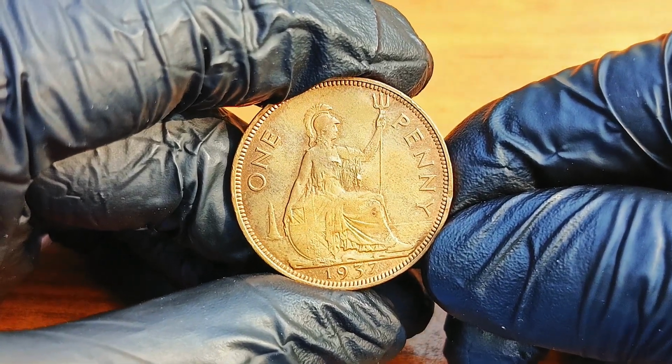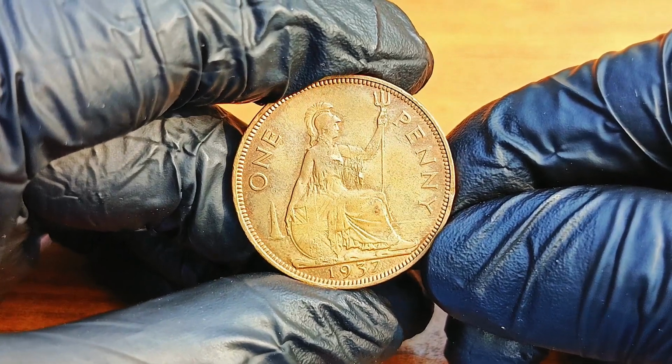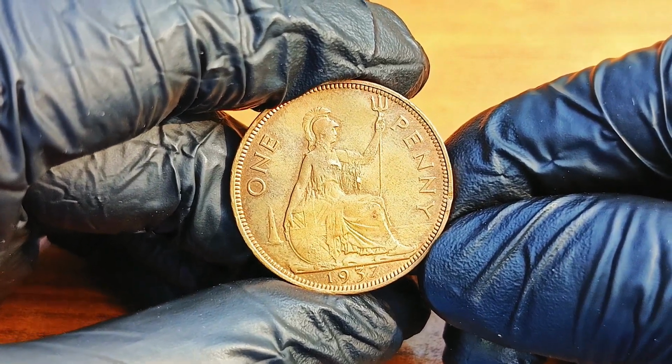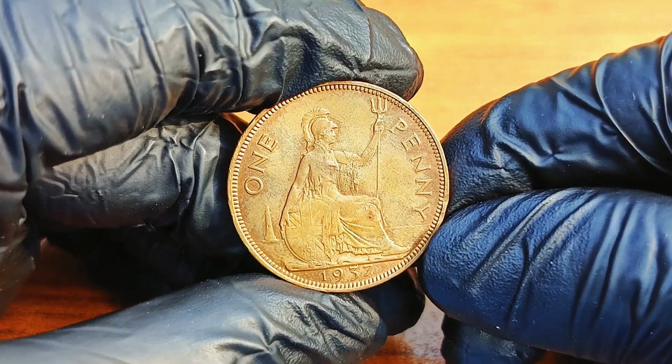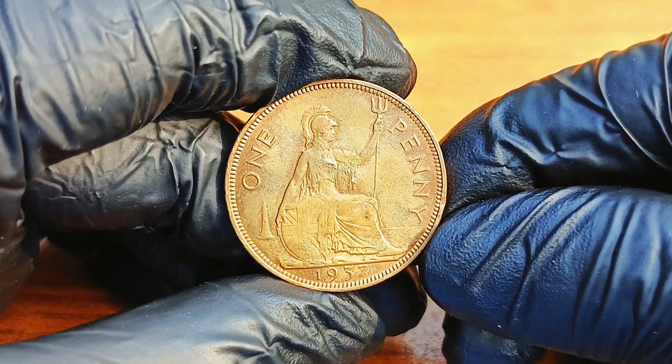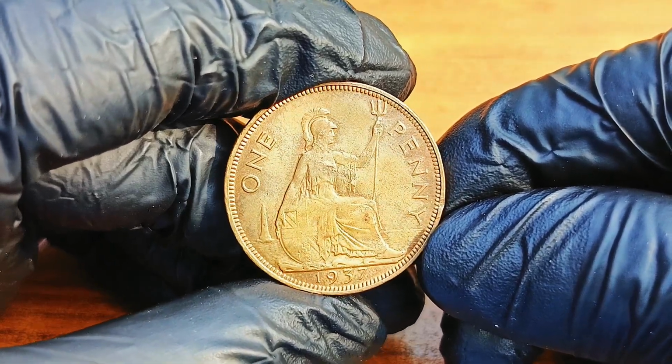The 1937 UK one penny without a mint mark is a shining example of how something small can hold immense historical and monetary value. Whether you're a seasoned collector or a curious beginner, this coin reminds us to look twice at the treasures hidden in our collections.